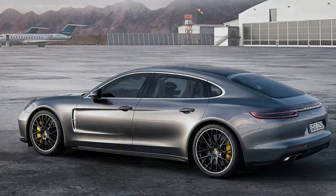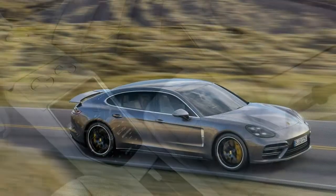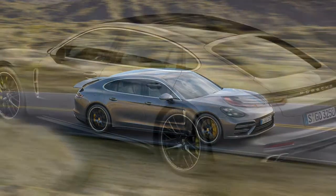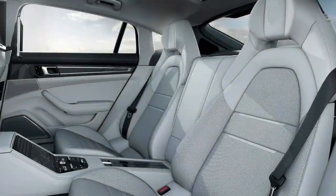Of course, the VIP will be thankful for those bolsters should the driver ever need to pull an emergency J-turn in an attempt to evade a pursuing column of black G-Wagons. Just make sure the chauffeur has the right amount of racing experience, and we're not talking the Nelson Piquet Jr. in Formula 1 kind, either.